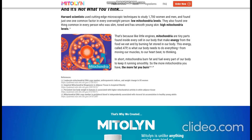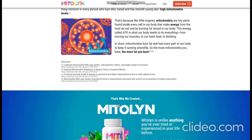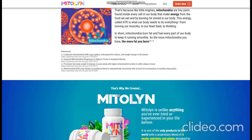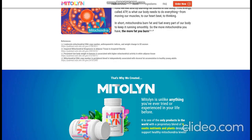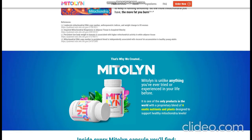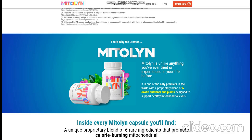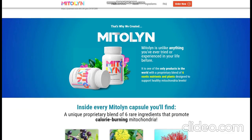Chromium picolinate, a mineral that may help curb sugar cravings by stabilizing blood sugar levels. Caffeine, a natural stimulant to boost energy and alertness, which can be especially helpful if you're incorporating workouts into your routine. Now, let's get into the science.